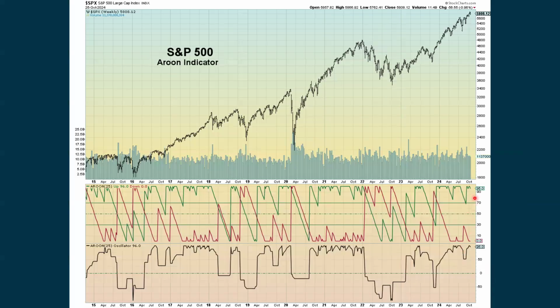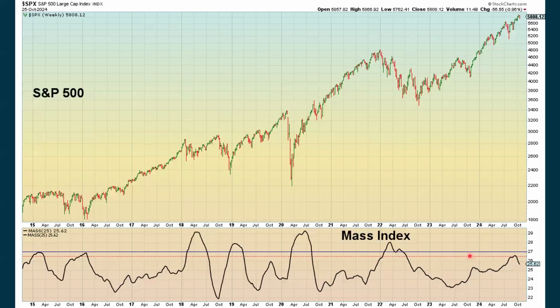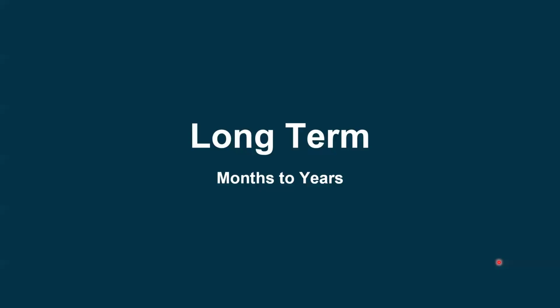The Aroon indicator, which measures buyers in green and sellers in red, when it takes the difference between the two, we're still getting a very high reading with this indicator. So that's still quite positive. The mass index is not generating a signal right now. We're far away from the red dashed line and the blue line here.